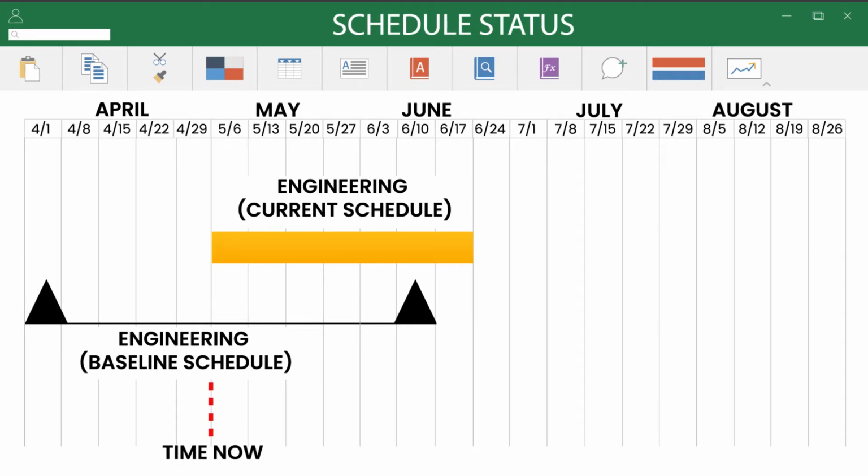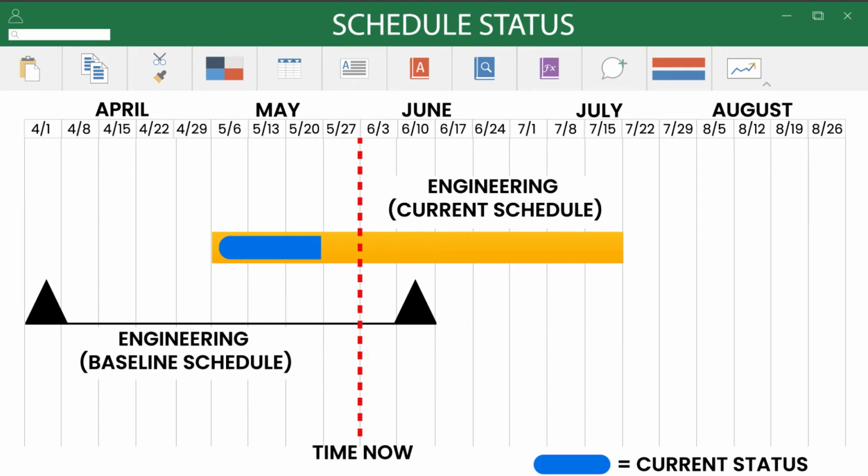Let's add a time now line to our schedule. This line indicates the schedule was last updated at the end of the April reporting period. If we jump forward 1 month to the end of May, we see a few changes to the schedule. The time now line moved forward 1 month to the end of May. The duration of the engineering task has increased, and work on the engineering task has started.